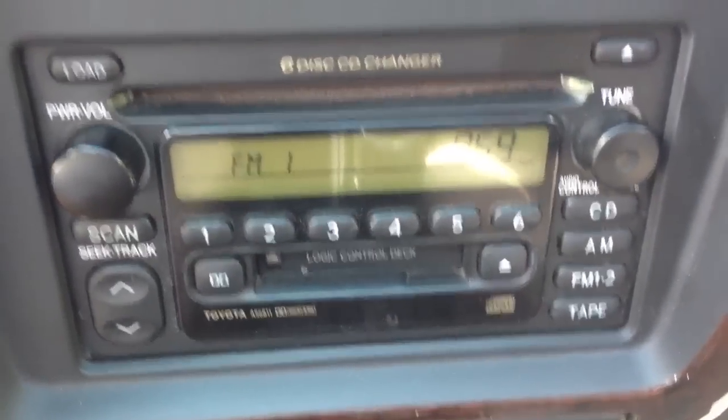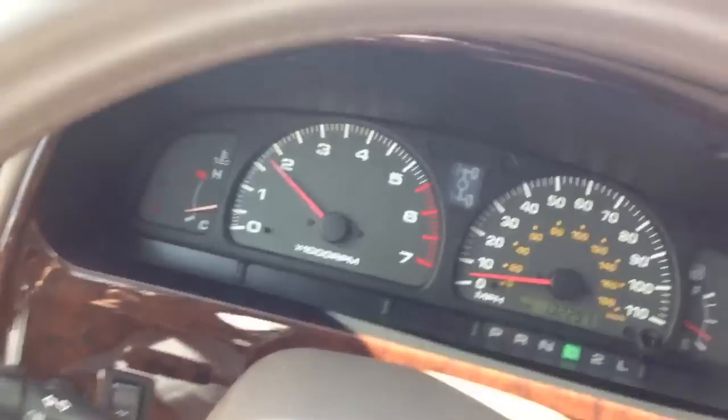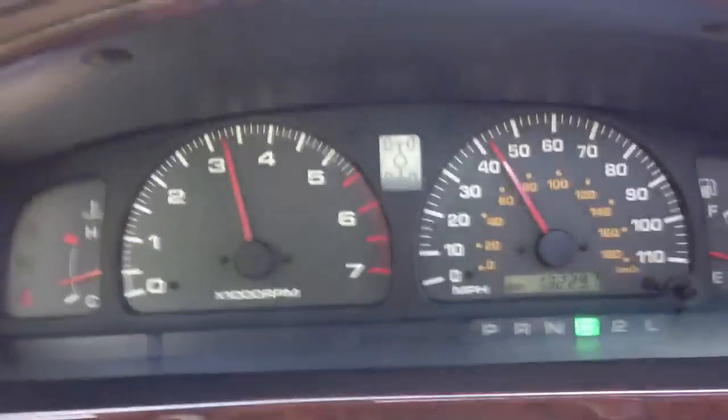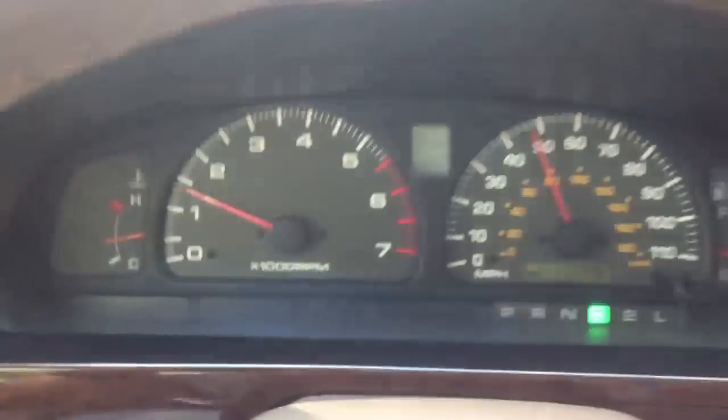Actually the one-touch roll-up windows, which is very nice. All the buttons on the radio are all very clean. There's not a bunch of stuff in between the gaps in the center console. Just a very, very clean original truck. On the brakes.